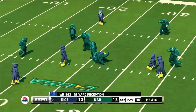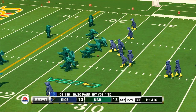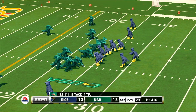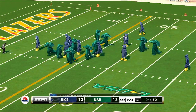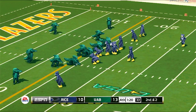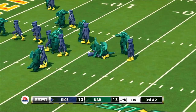He's hit immediately. They blitzed the corner that time, and it created a hole in the coverage. But that's the risk you take when you leave a receiver to rush the passer. 87's getting the ball. 51. Gains his way to the 16-yard line. Man left. Makes it 2nd and 2. And they got him for a loss.